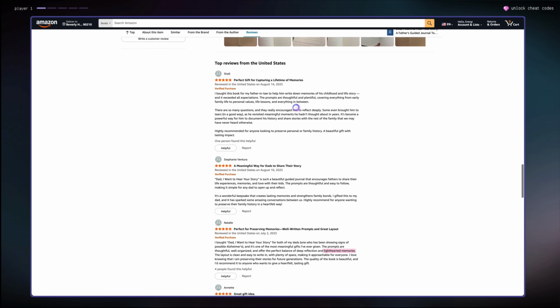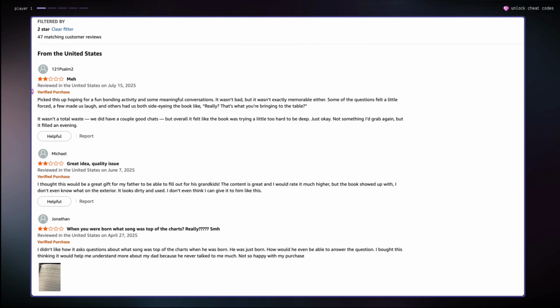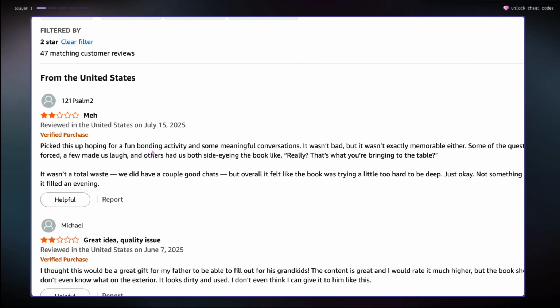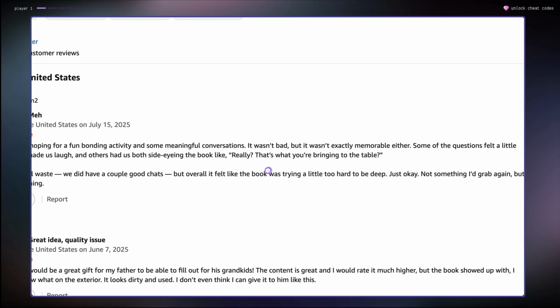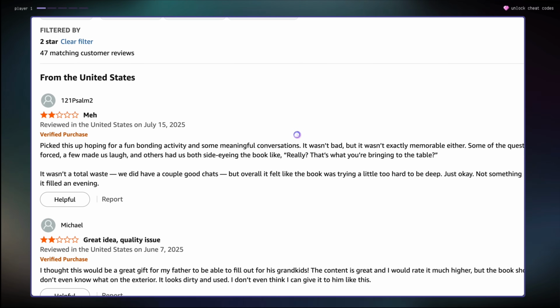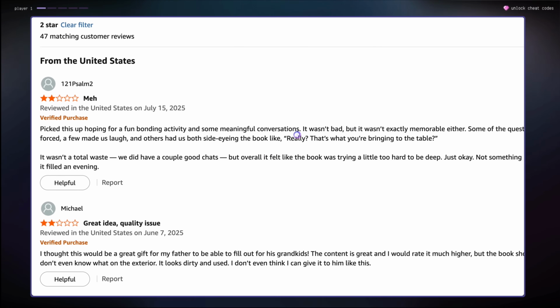But what I also like to do is go to the really low one. So let's go to the 2 stars. And from the 2 stars, we can see, okay, I was looking for a fun bonding activity. It wasn't bad, but it wasn't memorable. Some of the questions felt a little forced. A few made us laugh and others had us side-eyeing like, really? That's what you're bringing to the table?